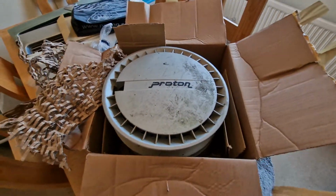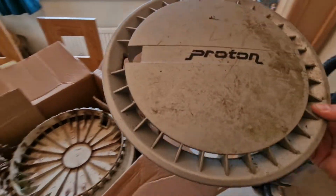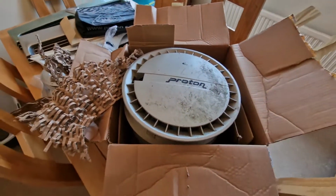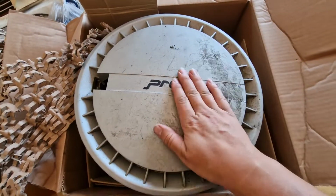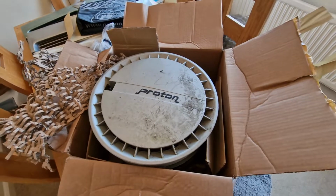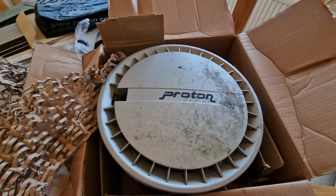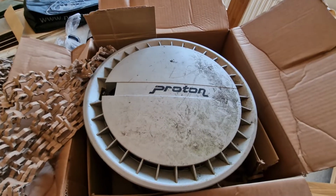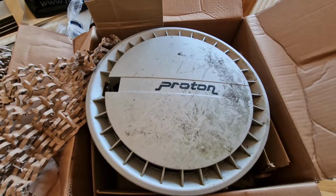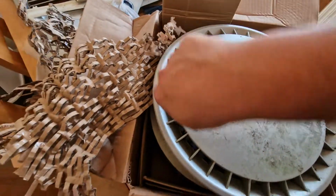You find me a good set of them. In fact, I'm going to get them out and I'm going to wash them in a minute. Where am I going to put them? I'm going to leave them in the box. But, wow, awesome. Proton wheel trims. These are from the early Protons, 1989 to 1992 onwards. Maybe they fit the early models with this sort of grille styling here.